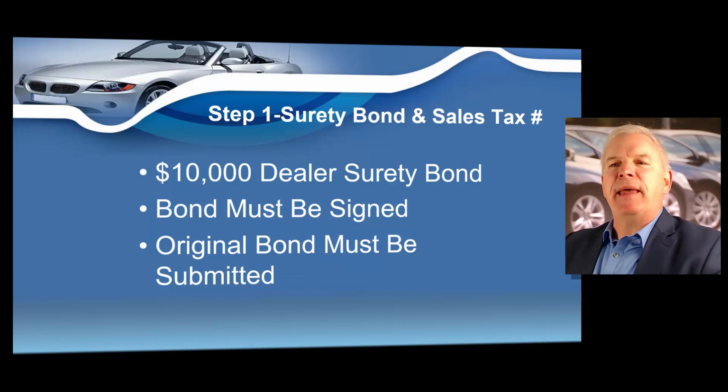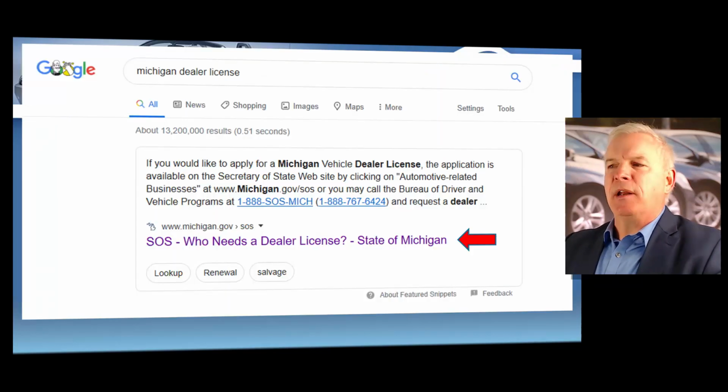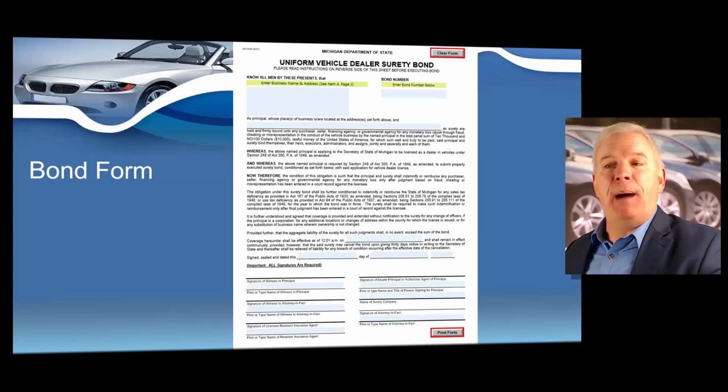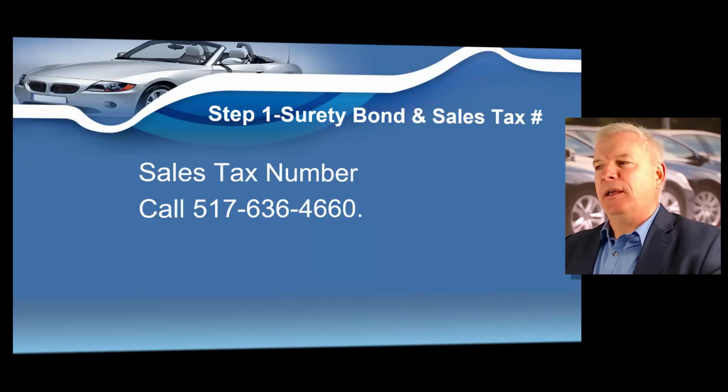So you're going to submit that original bond, and I want to show you something here. This is the actual bond form that you're going to have. If you want to get all the paperwork we're talking about here, you can go to Google, type in Michigan dealer license, and then click on that little link right there at the very top. Then you can download your dealer application packet here, and that's going to include your original bond that your insurance company is going to have to complete for you. So bonding is a requirement in order to get a Michigan dealer's license.